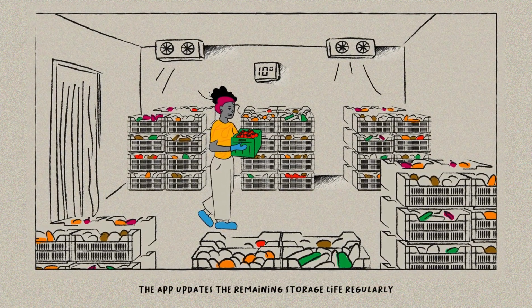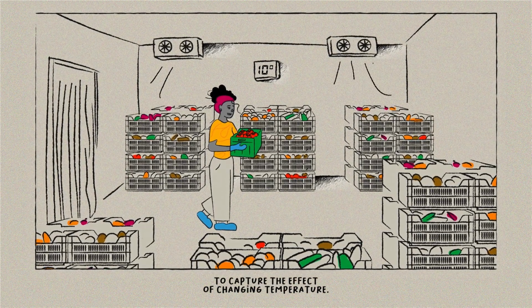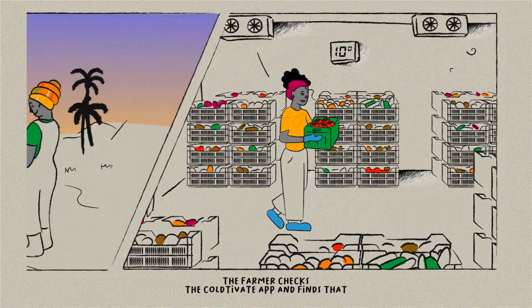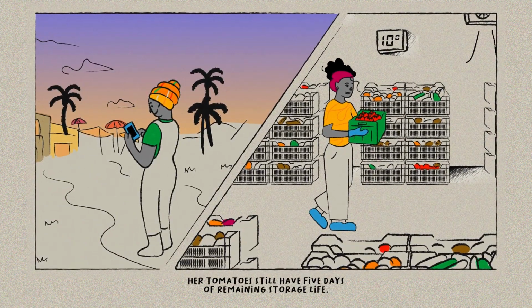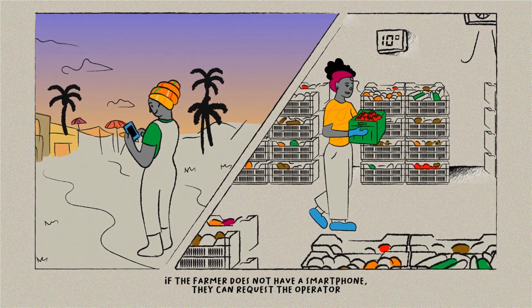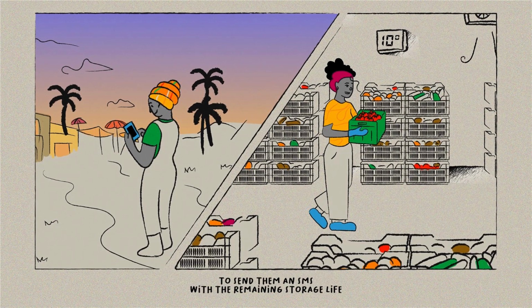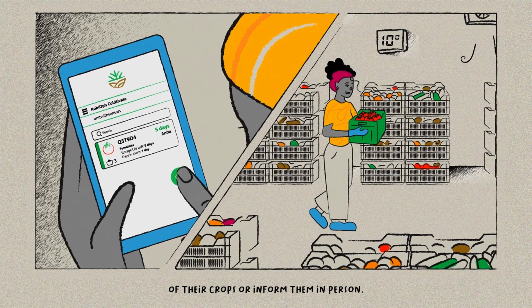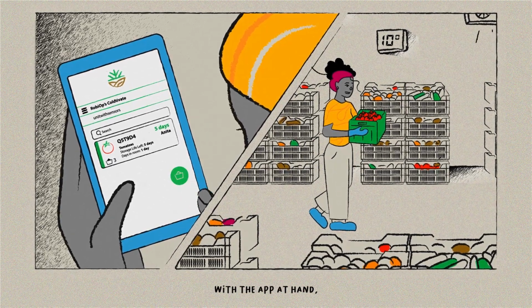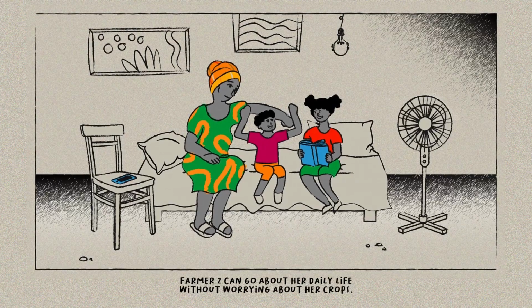The app updates the remaining storage life regularly to capture the effect of changing temperature. The farmer checks the Coldtivate app and finds that her tomatoes still have 5 days of remaining storage life. If the farmer does not have a smartphone, they can request the operator to send them an SMS with the remaining storage life of their crops or inform them in person. With the app at hand, Farmer 2 can go about her daily life without worrying about her crops.